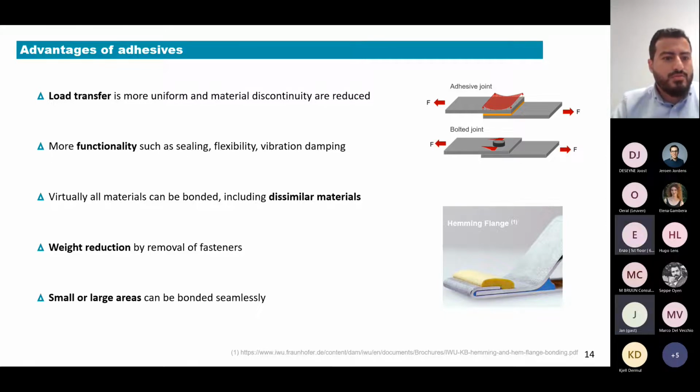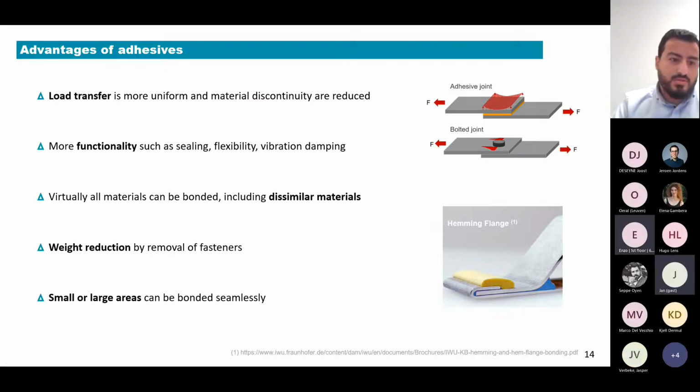Adhesive joining also gives more functionality to your joint. So, for example, you can add sealing function, you can add flexibility or vibration damping into your adhesive joint. Adhesives can also be used to virtually bond all materials, including dissimilar materials. Of course, you gain a lot of weight reduction by the removal of typical fasteners and bolts and nuts in general. And finally, you can also bond very small areas, but also very large areas seamlessly with adhesive joining.